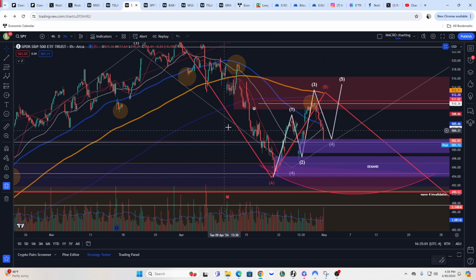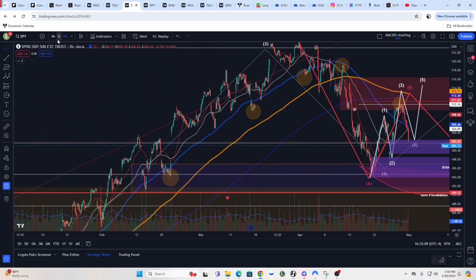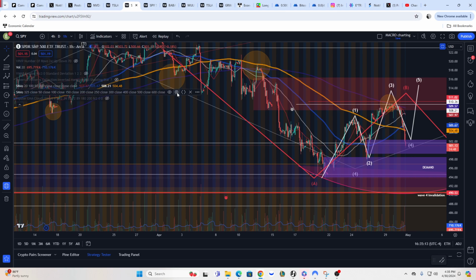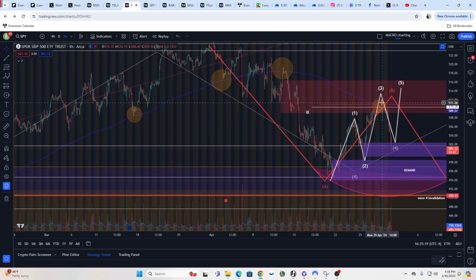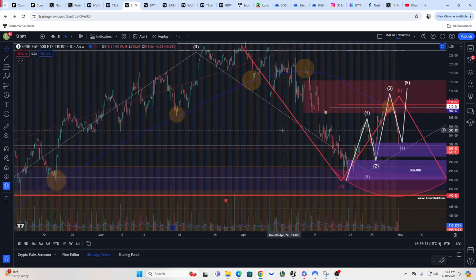Then at the beginning of this week, I talked about an inverse head and shoulders that was building out. That ended up playing out, and we got the inverse head and shoulders up here, right? And then I talked about us topping around 510, 511 due to this 325 purple moving average, right?